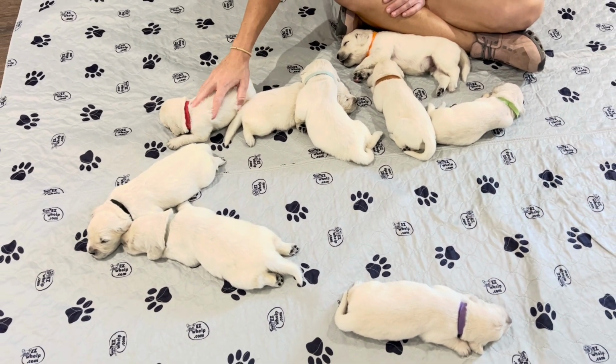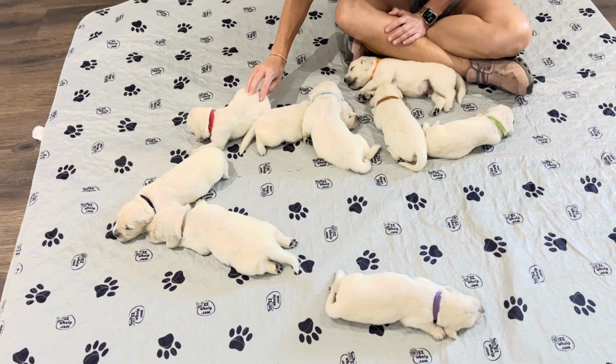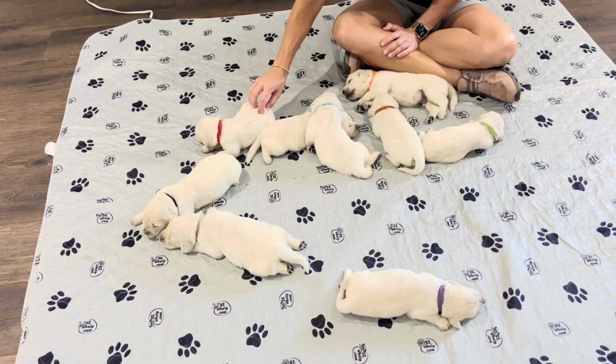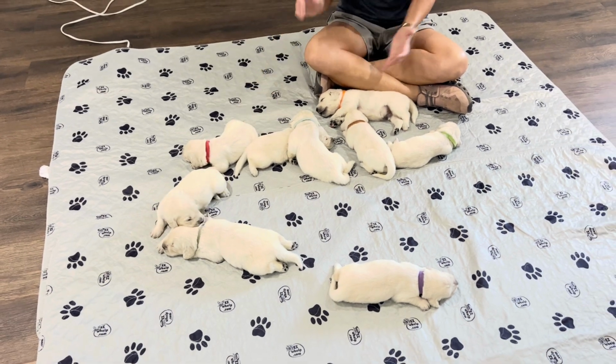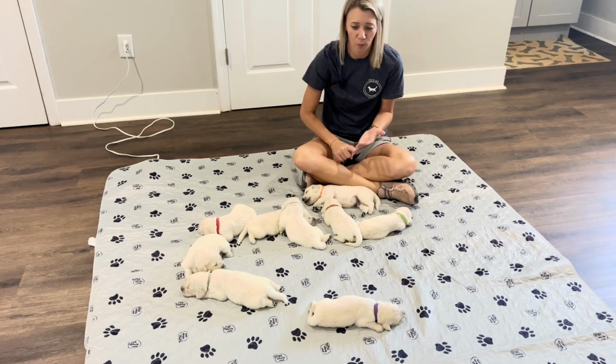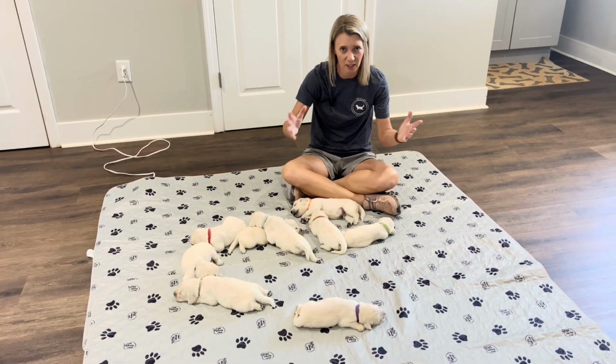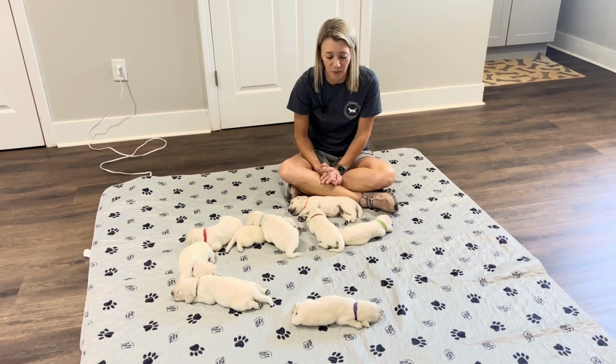So they're still in their whelping box, and that will be the case just for a little while longer. Another thing I want to touch base on is their shots. We do shots at 6 weeks, 9 weeks, 12 weeks, and then around the 15 to 16 week mark is their final round of shots.